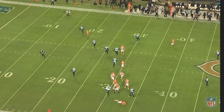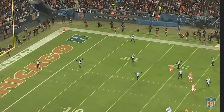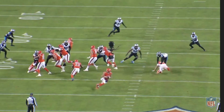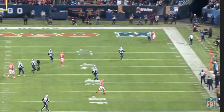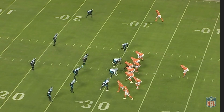Next one here, double move, little naked keeper. We're going to take a shot down the field. It's actually a decent throw. For me, when I watch film like this, I think, for who, for what? Just set your feet. You can be really comfortable throwing on the run. You can do all of that stuff.